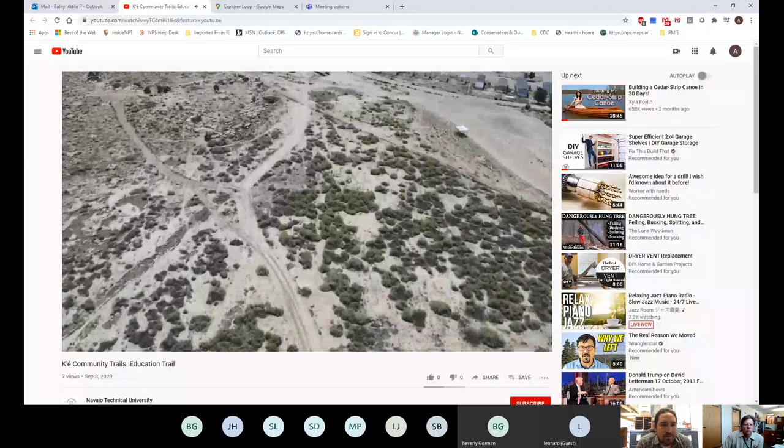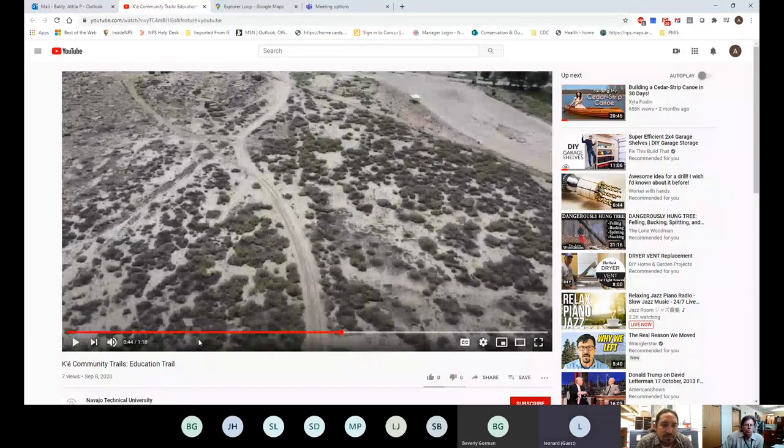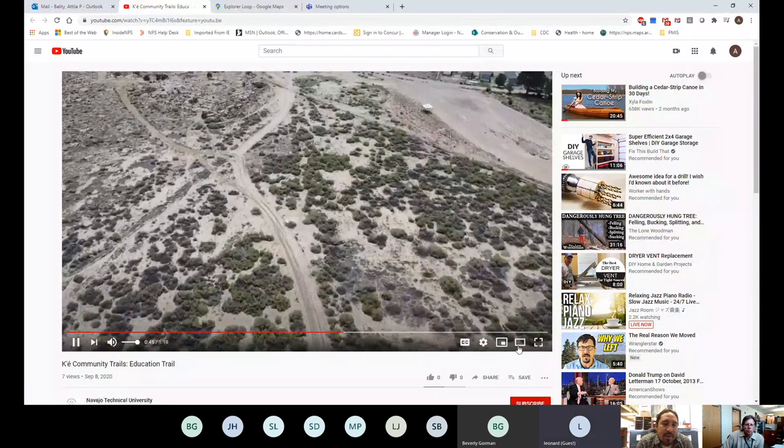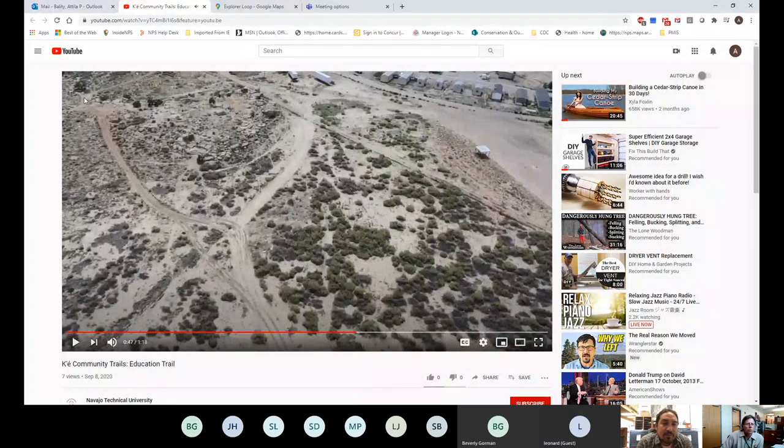Now, if you could stop it here, Attila. The trail veers off into two different directions. The one we mapped is the one that goes straight to the right. Yes, and that links up to NTU's current campus. And there's a gateway there, and there's an entrance. But if we were to take a left, that's part of the map that when we go back to the trails map, it crosses over. So we're doing one big loop with this drone footage, but that trail ends up crossing over and meets up back to where Dene College is.